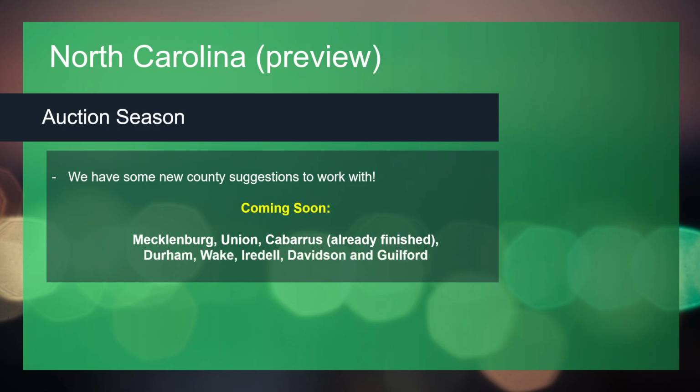North Carolina, not a ton to cover here, but we're looking at some new county suggestions to work with. And you have Mecklenburg, Union, Cabarrus is already finished, Durham, Wake, Iredell, Davidson, and Guilford we're pulling in. Thank you for the recommendations. I had hoped we would have these in by now, but we've been a little busy on some other stuff. So it gives us something to work on this winter to help out North Carolina. We still say it's in preview mode because we don't have large coverage in the state yet. And frankly, we're still learning the market.